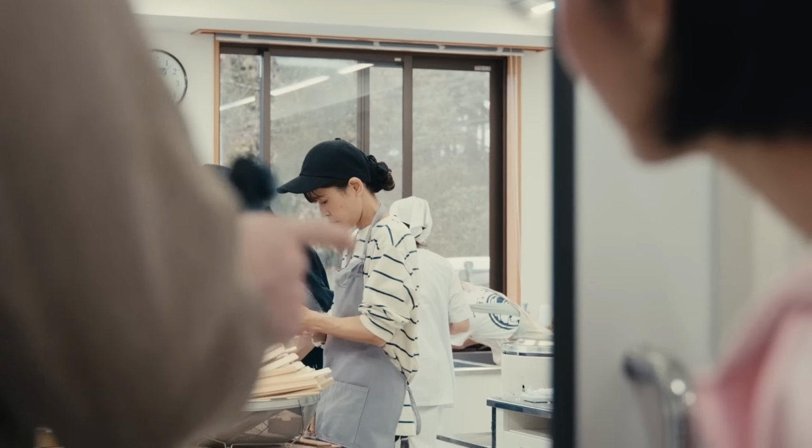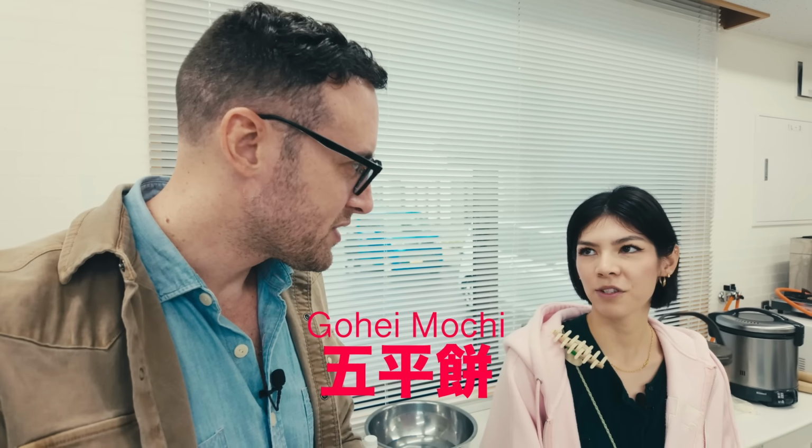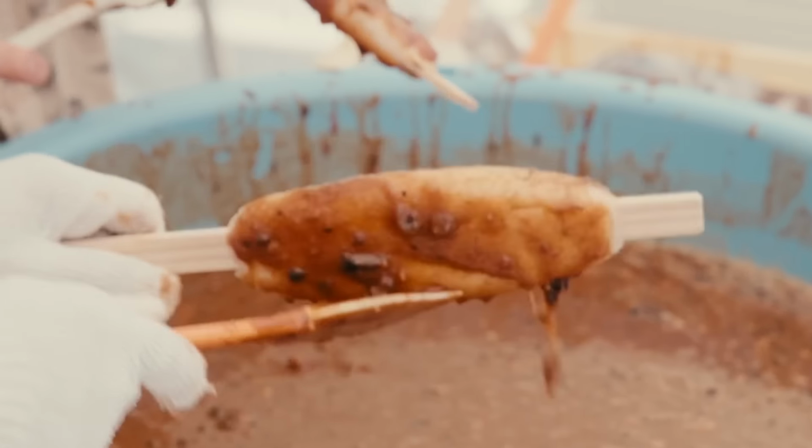Never in my life. Never even heard of it. It's not like a common Japanese food. What about this kind of preparation? Do they usually eat these kind of rice popsicles? Yeah, gohei-mochi. It's quite familiar. Everyone knows about it. This in fact has hornet paste, a miso, like a kind of fermented soybean paste. And in this case, it has hornets inside.